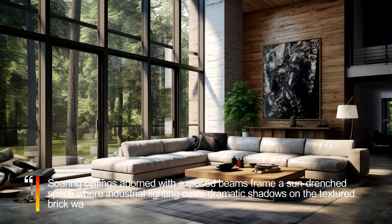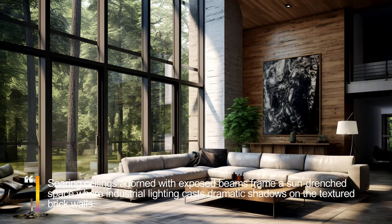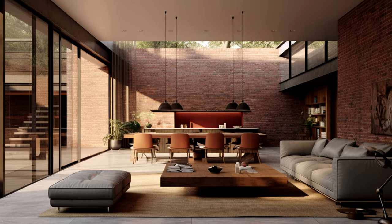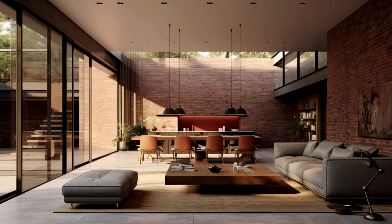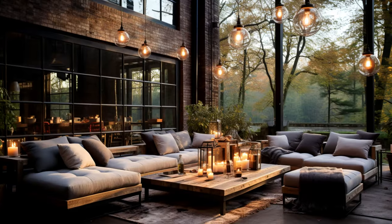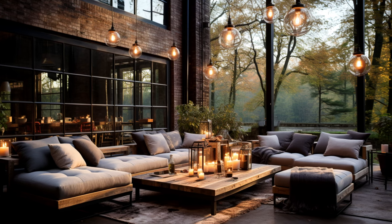Begin with the heart of the home, the open floor plan. Soaring ceilings adorned with exposed beams frame a sun-drenched space where industrial lighting casts dramatic shadows on the textured brick walls. Sleek mid-century modern sofas hug a plush rug, inviting you to unwind in style. Glass walls blur the lines between the indoors and the manicured landscape, bringing the outside in.